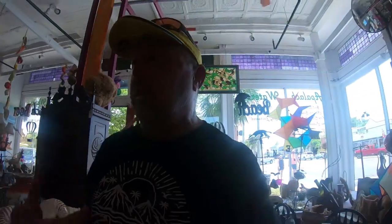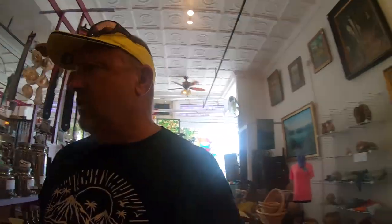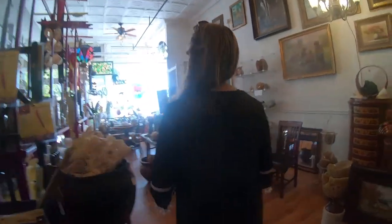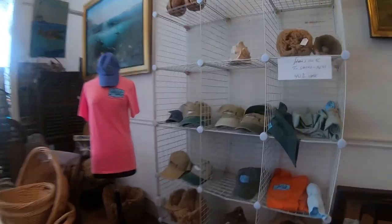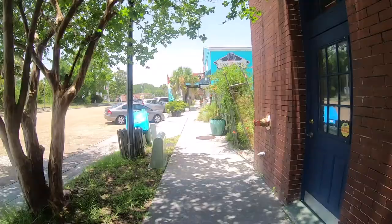There are little shops like this all over Apalachicola too. We just turned into the first one we walked by. You ready to mosey? You see the spiders? Yeah. Oh, here's some cats. Okay, see you at the next stop.